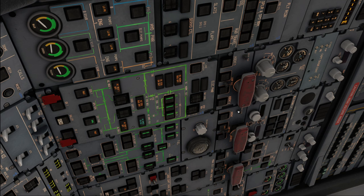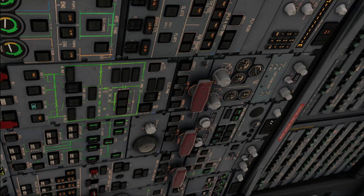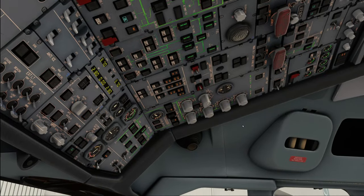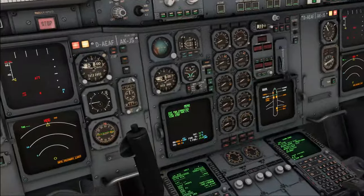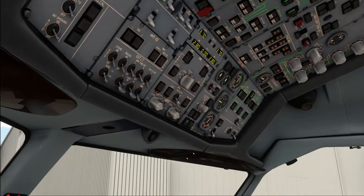Okay then, so APU fire test, and that is looking good. Alright, so we do have power, external power can come online. I'm not gonna start the APU just yet. So IRS is going on, and we do have that one on present position system number one. Oxygen system is coming online, and the annunciator lights are all looking good. Very good.